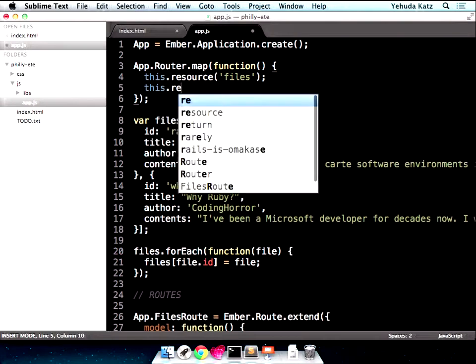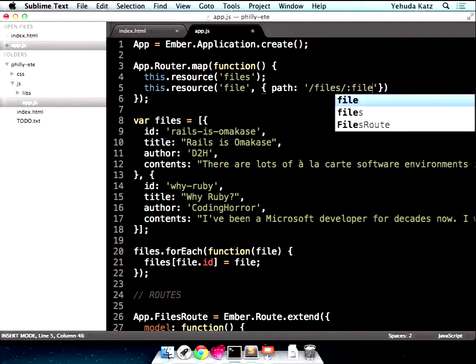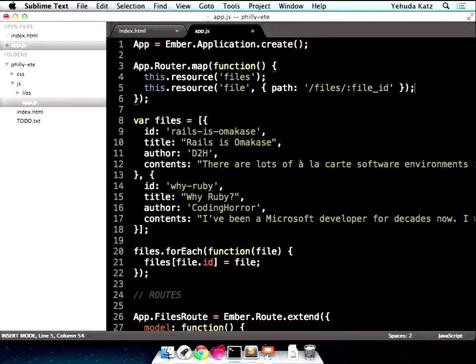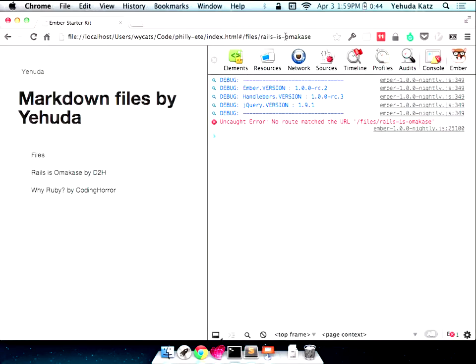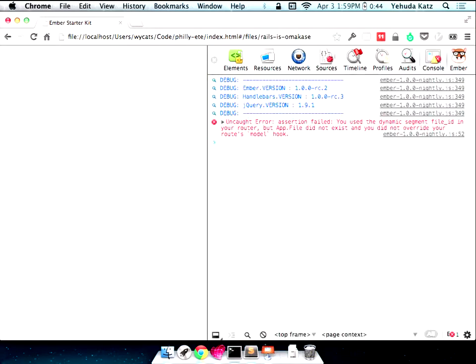So this is going to be this.resource file. And basically, the first part is what template you should render, and by default, what the path name should be. And we're going to say the path in this case is /files/:file_id. So that dynamic part over there, :file_id, is going to match the Rails is omakase part. Hold on, let me disable this real quick. Now, if we reload again, it's basically saying, hey, you use the dynamic segment called file_id, but you haven't actually said how to convert that dynamic segment into a model. So we know that there is a dynamic segment called Rails is omakase, but we don't actually know how to convert that into a model that should go into our file template.